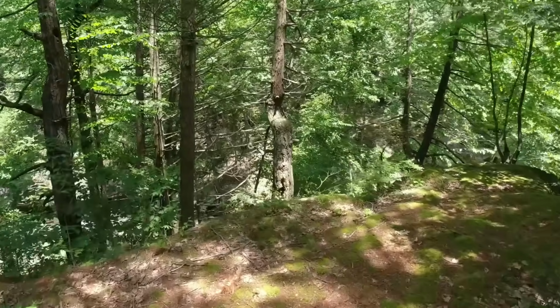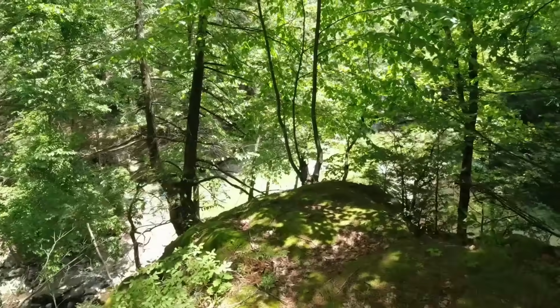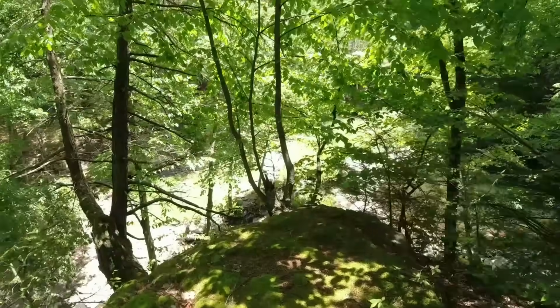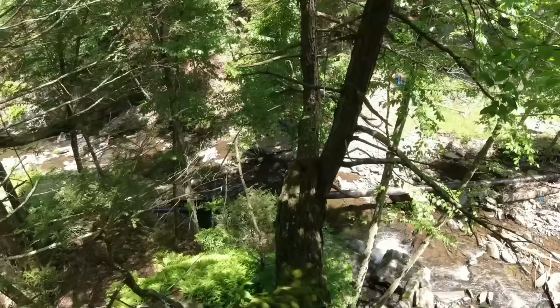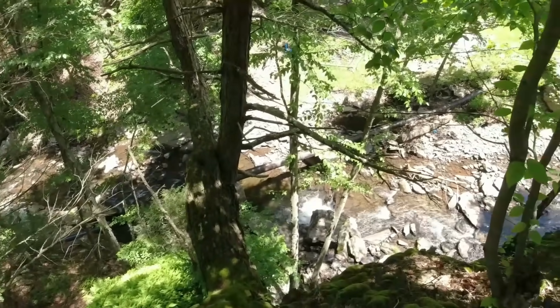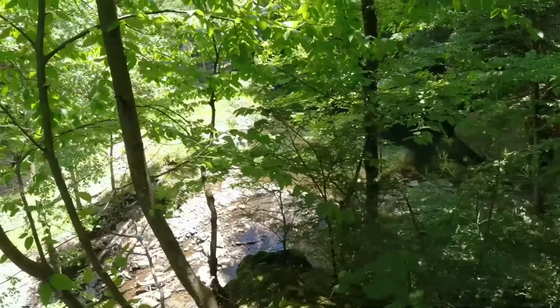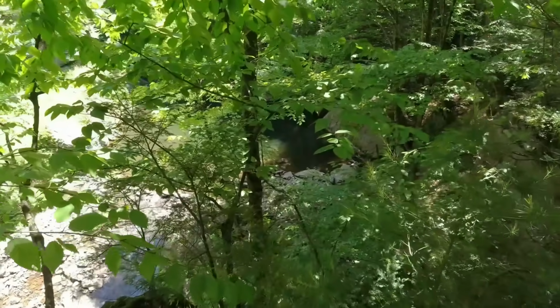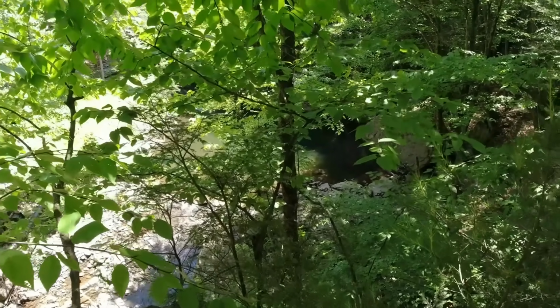So I just came upon something rather beautiful. We're not at our destination yet, but it's just too beautiful to pass up. I'm going to try to get down there, but there is nice flowing rapids, and if you kind of peek between the trees here and the branches, there is a really nice looking swimming hole.